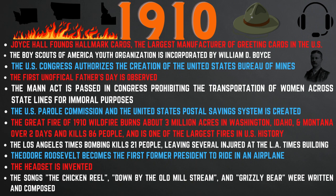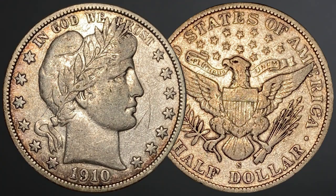The U.S. Parole Commission and the United States Postal Savings System are created, and the Great Fire of 1910, a wildfire, burns about 3 million acres in Washington, Idaho, and Montana over 2 days and kills 86 people, and is one of the largest fires in U.S. history. The Los Angeles Times bombing kills 21 people, leaving several injured at the LA Times building. Theodore Roosevelt becomes the first former president to ride in an airplane. The headset is invented, and the songs The Chicken Reel, Down by the Old Mill Stream, and Grizzly Bear were written and composed.